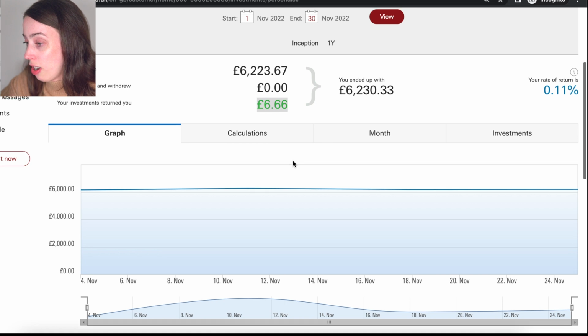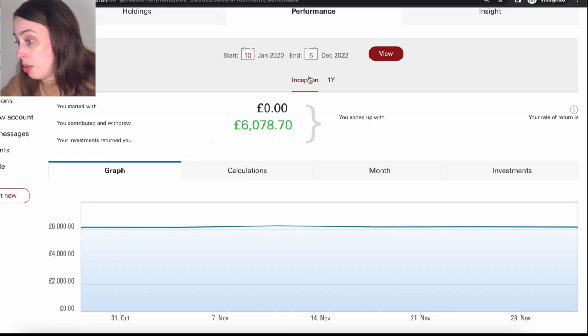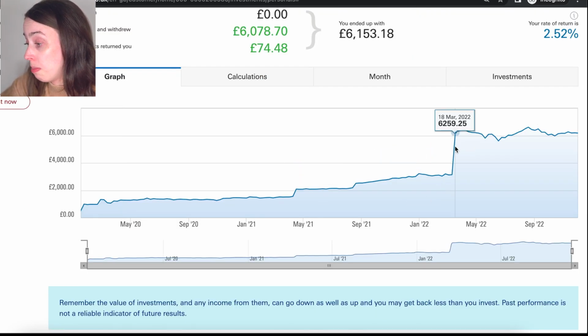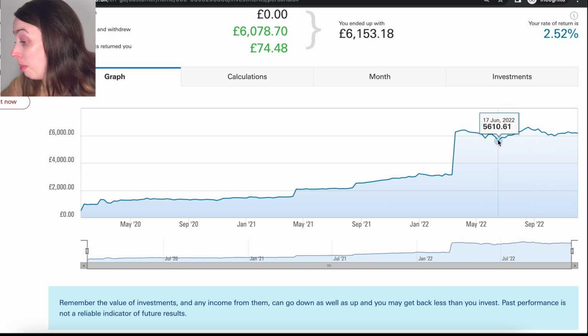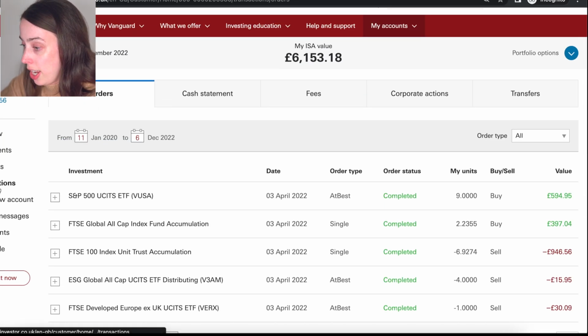Looking at this graphically now, let's actually put this back to inception, to today's date. So you can see these massive jumps are where I've deposited money, but I've not deposited any money since around April time. So all of this is just the market fluctuating, just doing its thing, fluctuating up and down every single day. So I'm just going into the transaction section here on the Vanguard website.